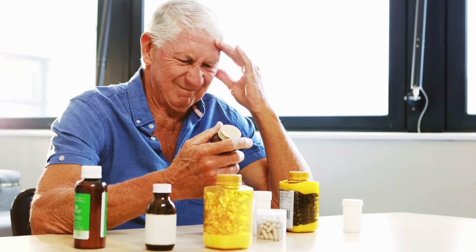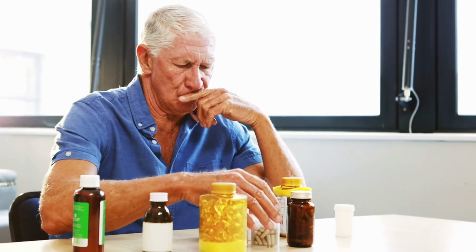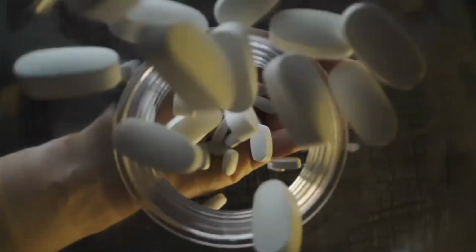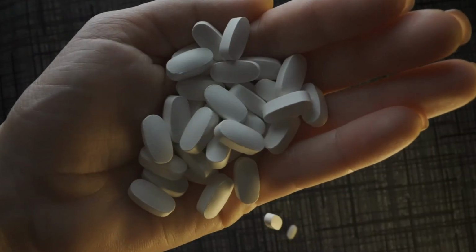Gentlemen, if you're over 50, chances are you're taking at least one prescription medication every day. But what if I told you some of those pills might be silently making your prostate health worse? Today, we'll uncover 5 common types of medications taken by millions worldwide that could be aggravating prostate problems, messing with your hormones, or increasing urinary symptoms without you realizing it.